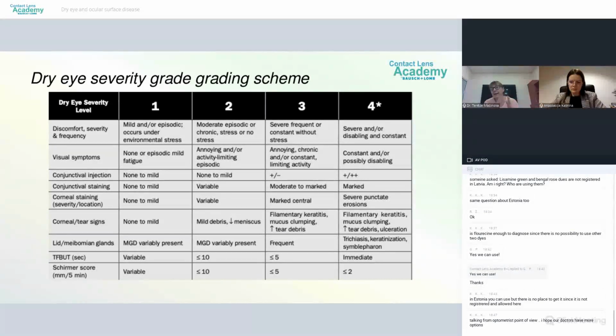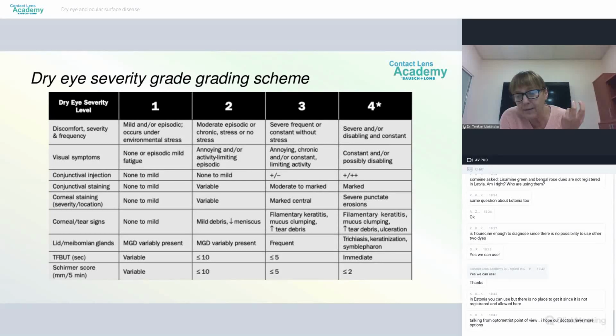I will just go a little bit directly to this Sjogren syndrome. Just look at this grading table, dry eye severity. I consider that it's a very, very good table, which you can use every day when you have somebody with suspected dry eye, somebody who wants to start to use contact lenses, or somebody who is already a contact lens user. And I think it's a very, very good option for how you can practically evaluate the severity of dry eye disease.